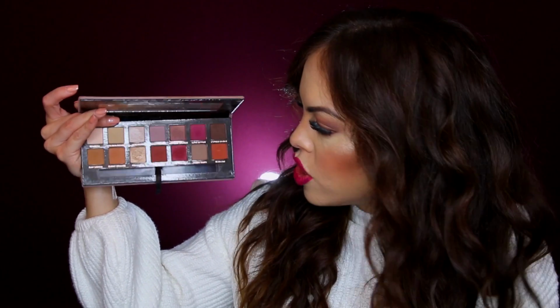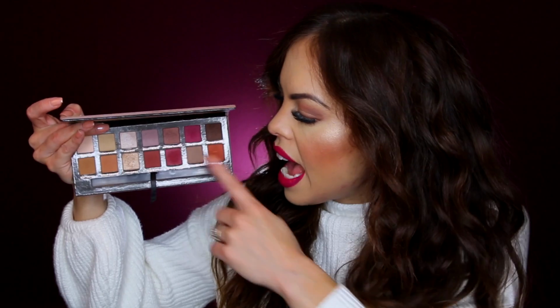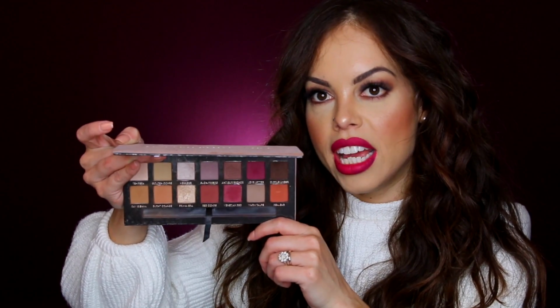It's very similar to this Peachy Mattes because you can really take it daytime, and it has cranberries, but it does have shimmery colors, and the Peachy Mattes doesn't. So if you like shimmer, then I would probably go for this palette. And I think there's more colors, I could be lying. But they're highly pigmented. They're really great overall eyeshadows. I absolutely love them.